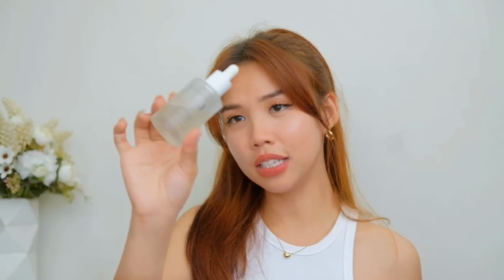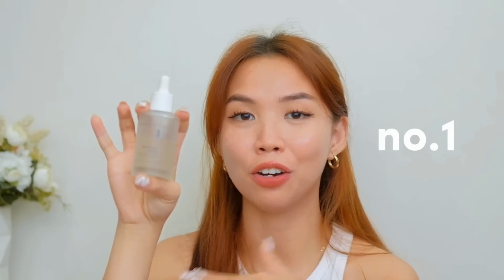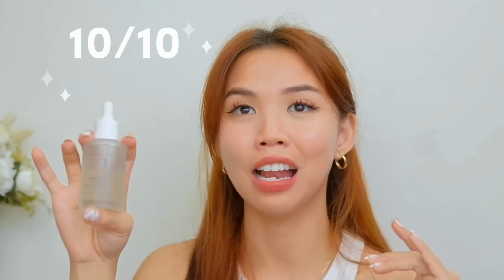I actually use this serum in the morning and also in the evening. After I apply my toner, I quickly put this serum after that. My makeup actually applies very well whenever I use this serum. So this is my number 1 out of the 3. I would rate it 10 out of 10.